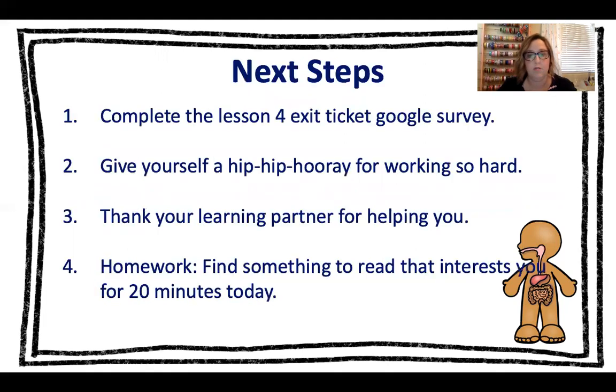I am going to give you our next steps. You're going to need to complete the Lesson 4 exit ticket that was emailed, a link to your parents. Stand up and give yourself a hip, hip, hooray, hip, hip, hooray. You have done such a good job this last week of learning to follow along with your lessons virtually. Turn to your learning partner and give them a big thank you for helping you to learn at home when we cannot be together.